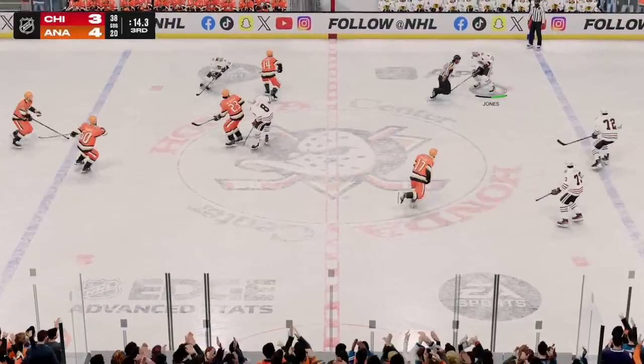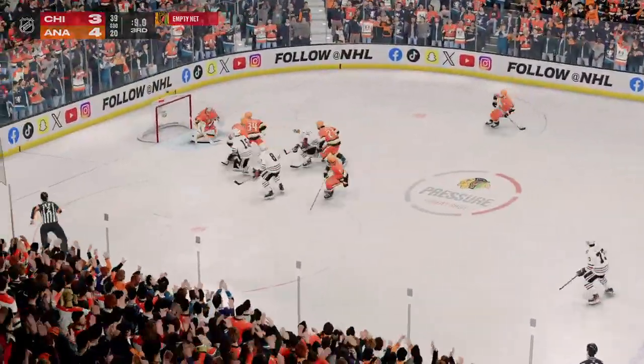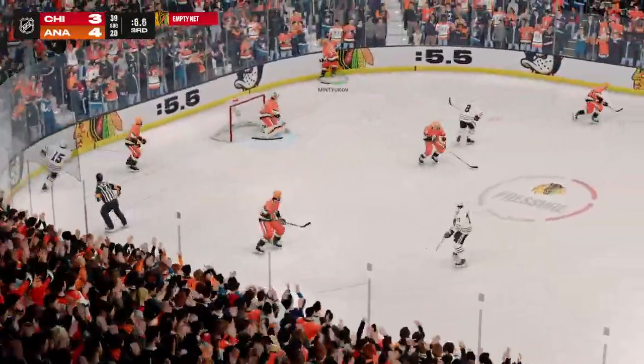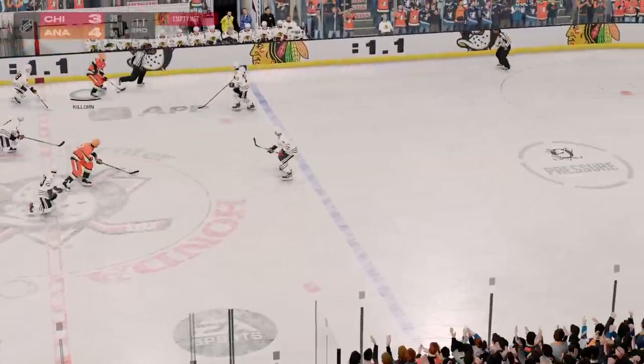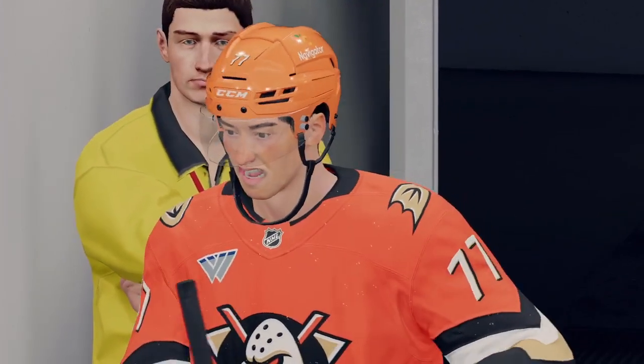Donato's won the draw at center. Nice side entry from the right side. Here's a shot. Tremendous stop by Gibson. Mrazek's made his way quickly to the bench, and the extra attacker is now out on the ice. A shot at the empty net. And there's the final horn, bringing this one up.